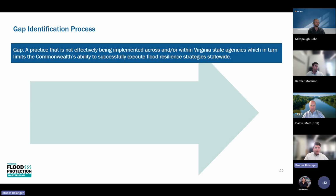So first, what is a gap? A gap was a practice that was not effectively being implemented across or within state agencies, which limited the Commonwealth's ability to successfully execute flood resilience strategy statewide. So essentially, they're areas that the Commonwealth can improve to enhance flood resilience.